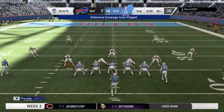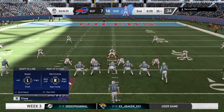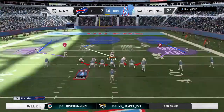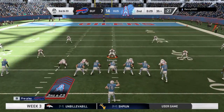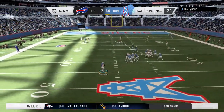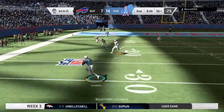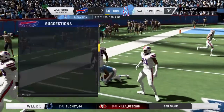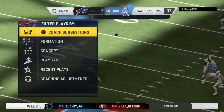The Bills bring out a couple of extra defensive backs to defend this 3rd down play. Yeah, they're going dime. He'll drop to throw. It's caught by Funchess. They get 12 yards back, but it still leads to a 4th and long.